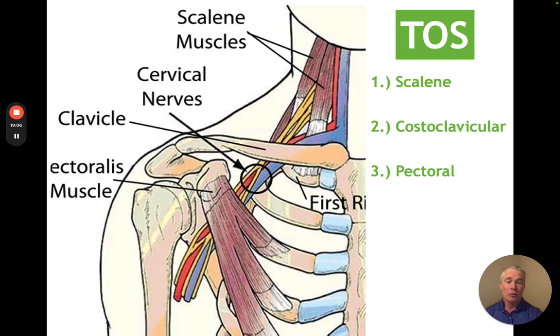Thoracic outlet syndrome means that we have some compression either in between the scalenes, between the anterior and middle scalene as the nerves come through the channel, underneath the clavicle, between the first rib and the clavicle for a costoclavicular TOS, or underneath the pec minor where the pec minor attaches to the coracoid and compresses the brachial artery and that brachial plexus. So if the thoracic outlet is irritated in any one of those spots, the patient is more likely to have symptoms.